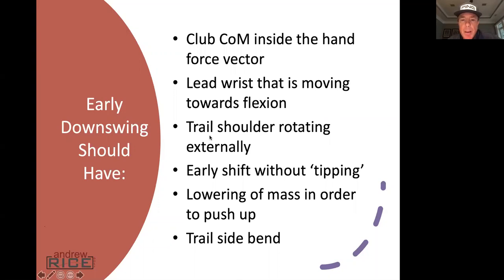Okay, let's keep pushing on here. Trail side bend, early downswing should have. Somebody said on one of the lockdown learning sessions I've been having, and hopefully some of you can join in on those, they really are cool. I've learned a tremendous amount on my Instagram live. It's some good learning opportunities for keen coaches.